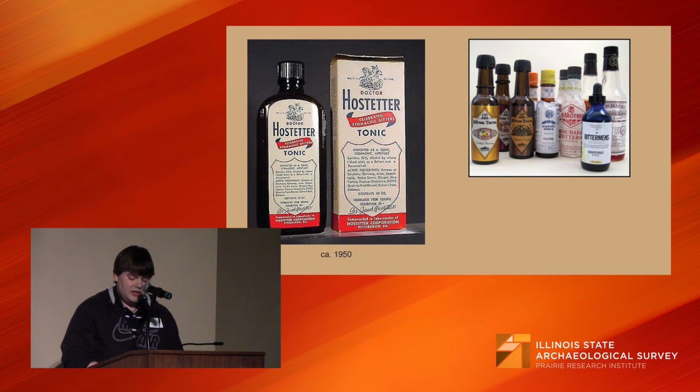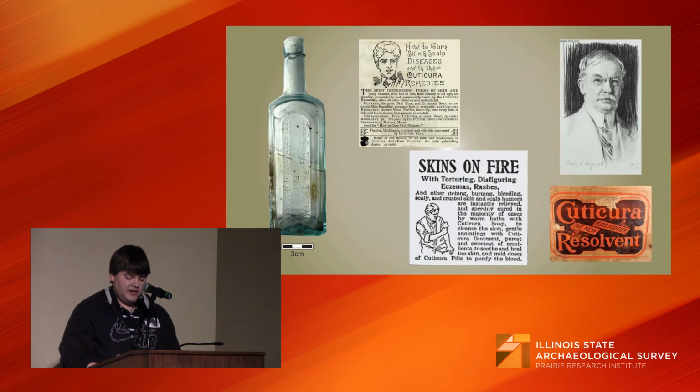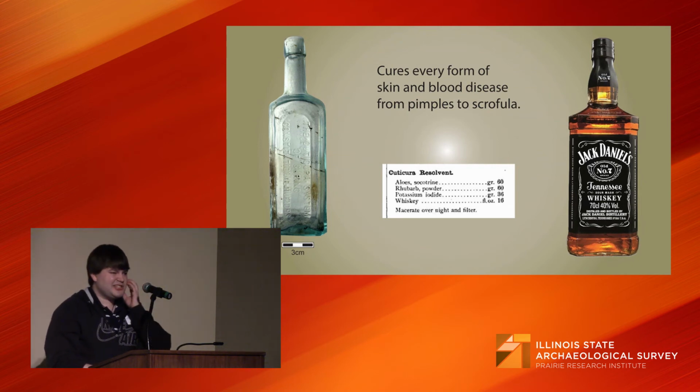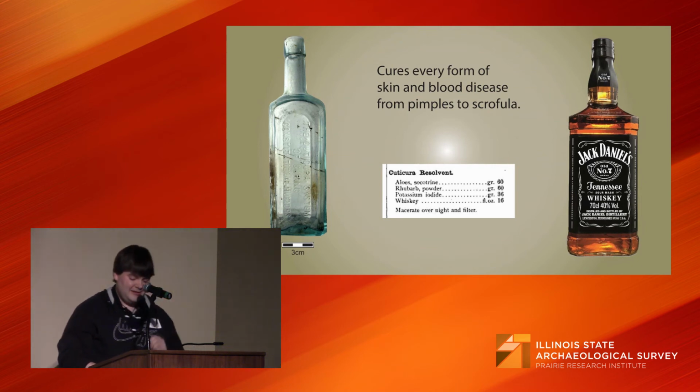Cuticura Resolvent was a product in the Cuticura system that was manufactured by George Robert Wright's Potter and Drug Company. The system included the resolvent, an ointment, and a soap, all geared towards skin ailments. The resolvent was said to cure skin and blood disease. Let's take a look at the ingredients list. 16 ounces of whiskey. Tends to make me feel better, but I don't know if it does anything for my skin complexion other than make it real red.